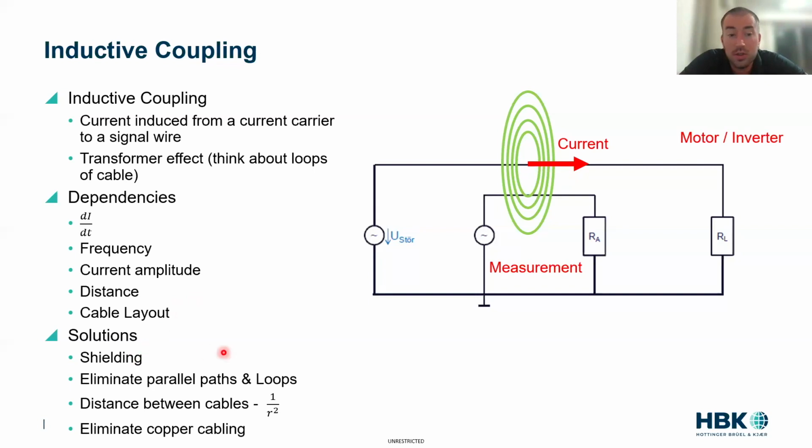And solutions: shielding, eliminating parallel paths and loops. Don't have loops. Every time I walk into a lab and I see loops, I want to die. Distance between cables, it's that 1/R squared. And then copper cabling. Eliminate copper cabling. This will be another theme we come to at the end. This is a way we can reduce that interference. Because again, high current, high frequency, coupling to a measurement line.